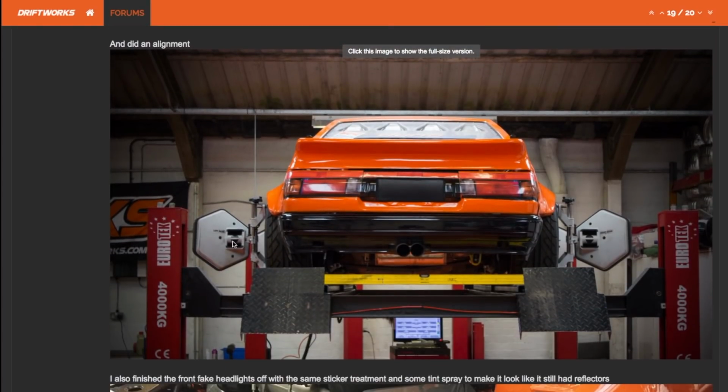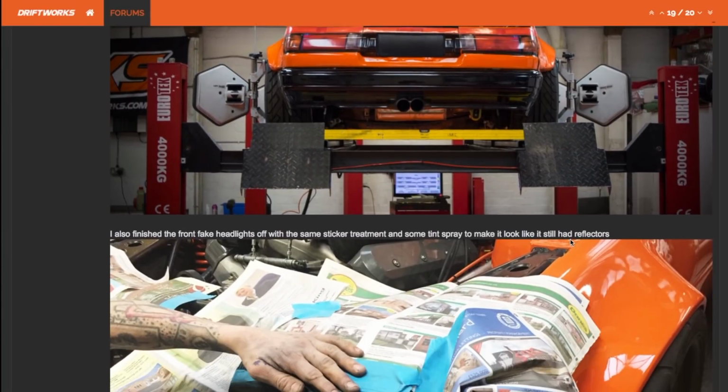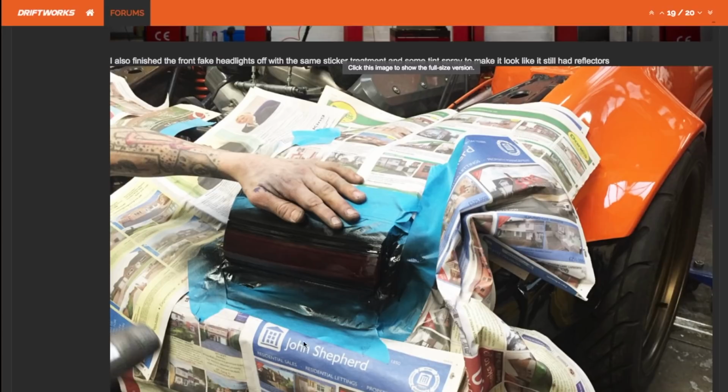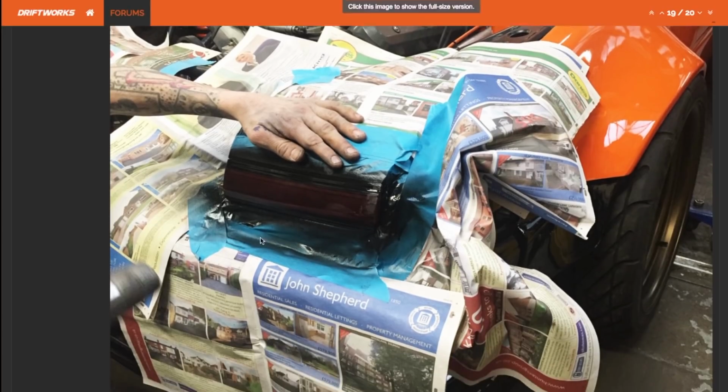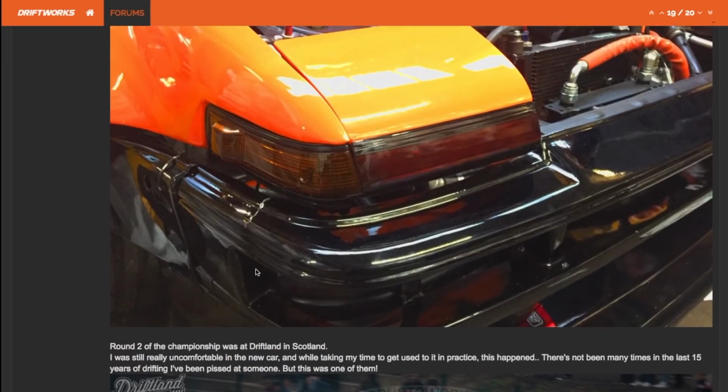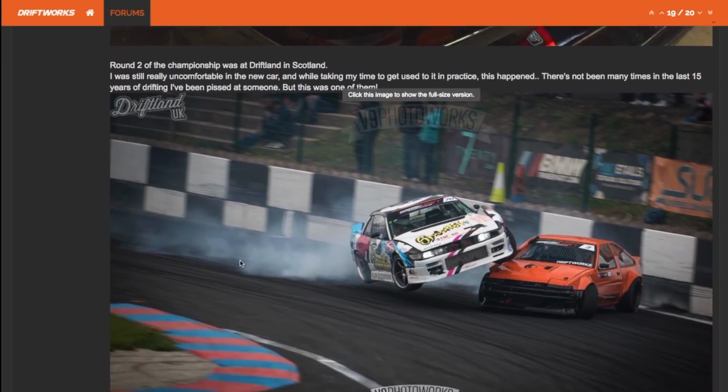So we got posh at this point. We had a Hunter alignment gear, didn't we? And then here's the fix. The hand of Gaz, I reckon. Hand of Gaz. So me and him basically came up with this concoction to make it look like it had the correct lights. Your tints, bro.